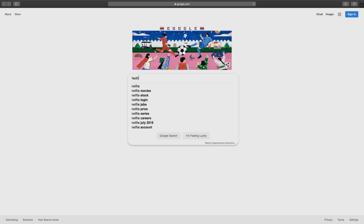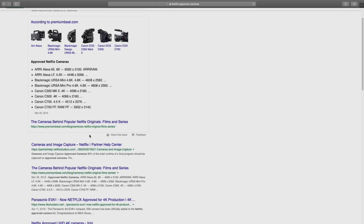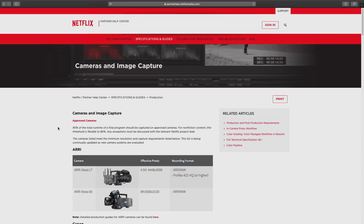Netflix has some camera requirements, and a lot of people have questions about what that actually means and what cameras are actually approved. So if you're in this situation, what can you do? Well, I have an idea. Netflix approved cameras. And here we go. Approved cameras. That took about 5 seconds. Sometimes Google is your best friend.